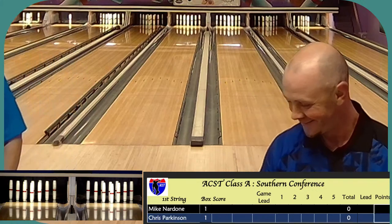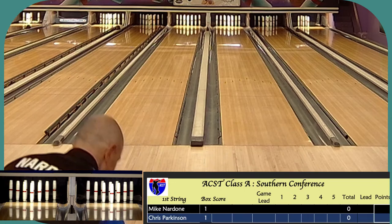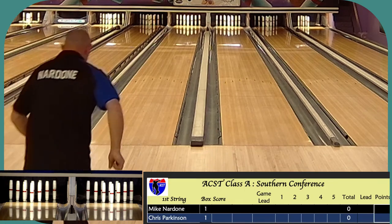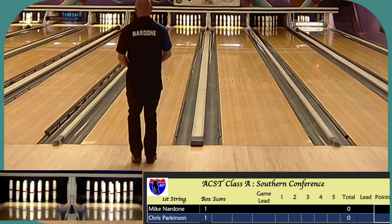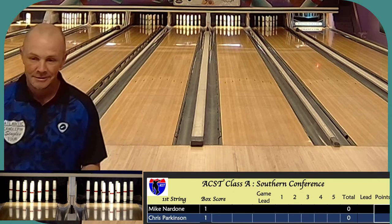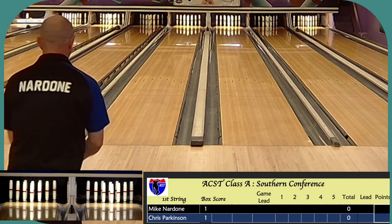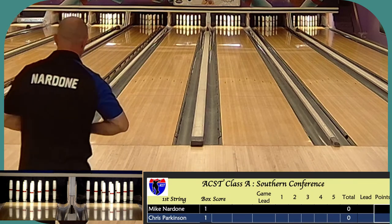Millis, Massachusetts for a special edition of Atlantic Candlepin Singles Tour. Class A action between Mike Nardone and Chris Parkinson. Mike Nardone, the visiting bowler, will be bowling first on lane 19. We're on lanes 19 and 20. Format, 14 points are at stake.